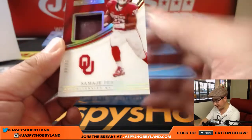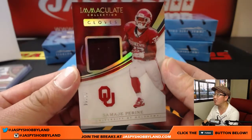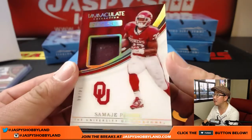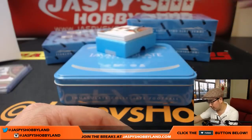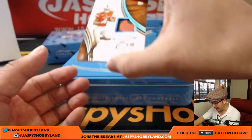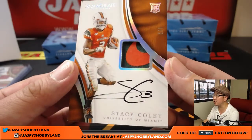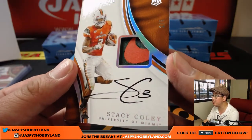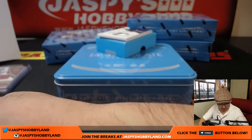We got some gloves coming up. Samaj Perine, 14 out of 44. Ed Aarons, number 4. Ed on the board. And another Nike swoosh, 2 out of 5. Scott Cooper with a train whistle. See the swoosh in there? And you see Stacy Coley's autograph right there.